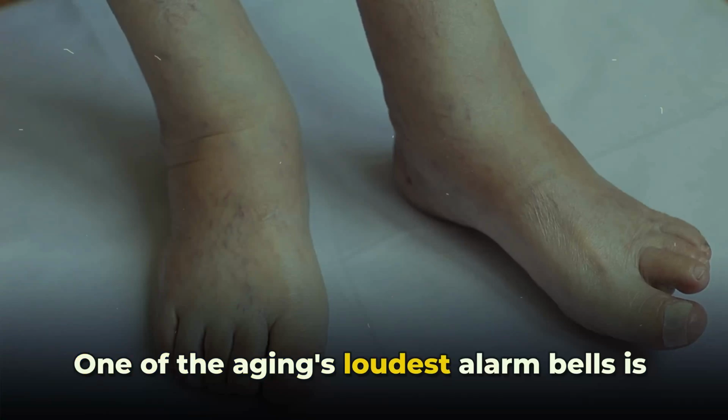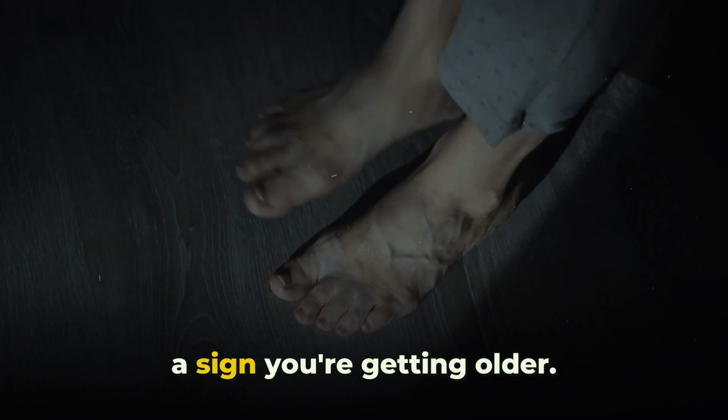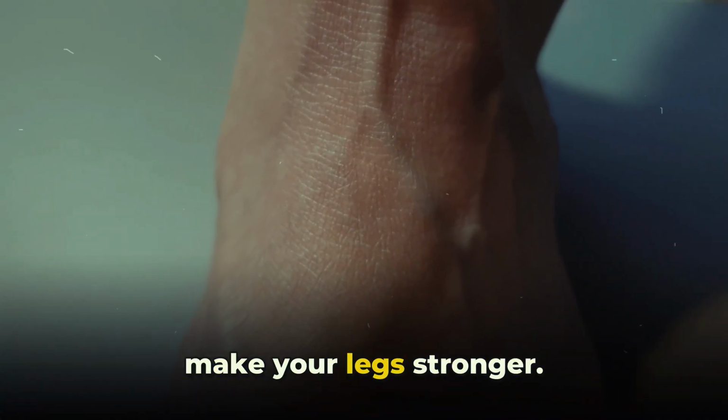One of aging's loudest alarm bells is wobbly legs. When your legs shake or feel weak, it's a sign you're getting older. But you can fix it with 6 foods that make your legs stronger.